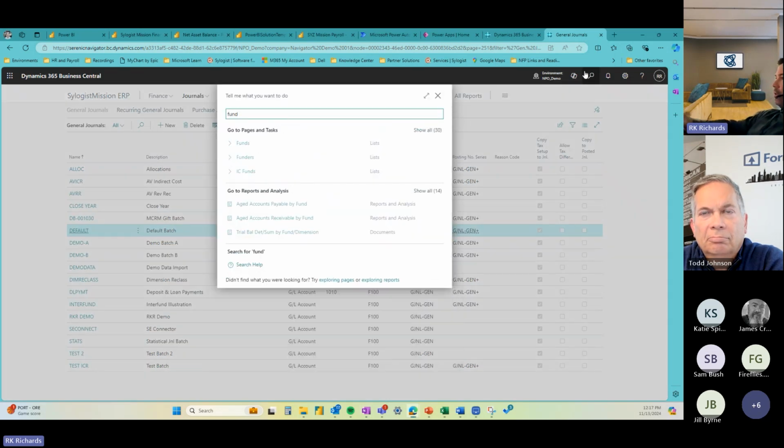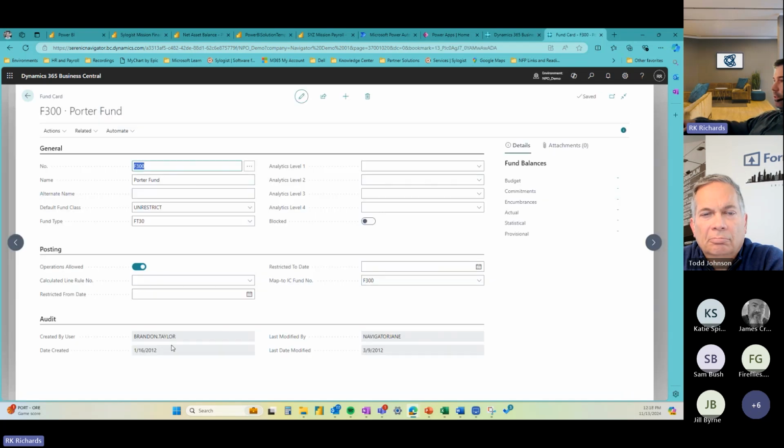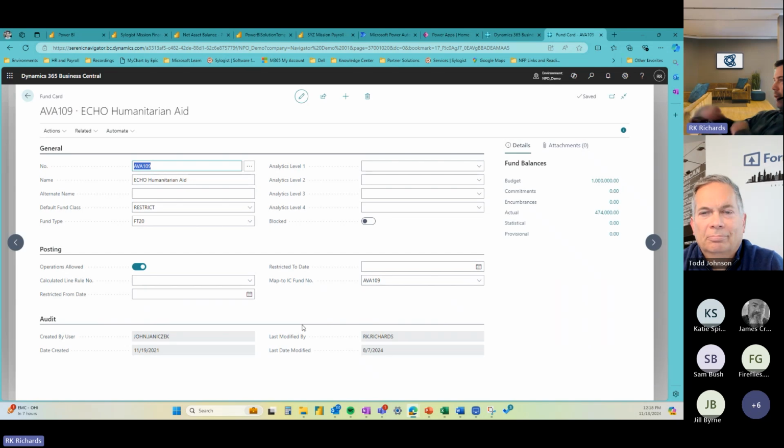Our fund card is what we start with when we want to start tracking restricted funds. Let me find a fund card that has some good activity. This is a grant. We created a new fund when we created this new grant, and we call it the Echo Humanitarian Aid Fund. And we have an associated grant record with it that I'll get into in a little bit. But at a base level, we create a fund number. This can be a system generated number, or it can be a free text field, whatever you want it to be. We can accommodate any nomenclature that you might use for your funds.